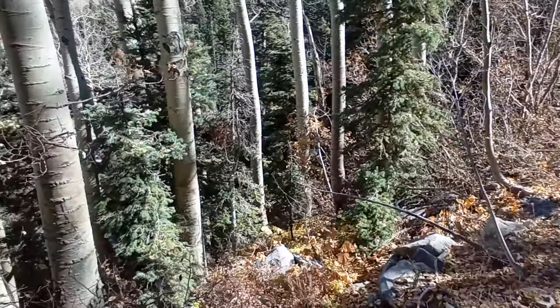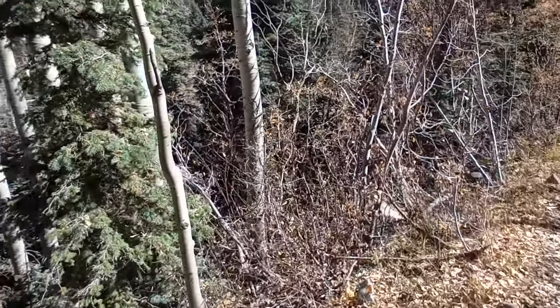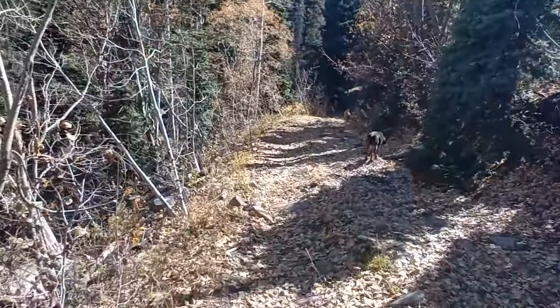I'm always checking under big trees too, checking to see if a tree might have fallen and landed on them.